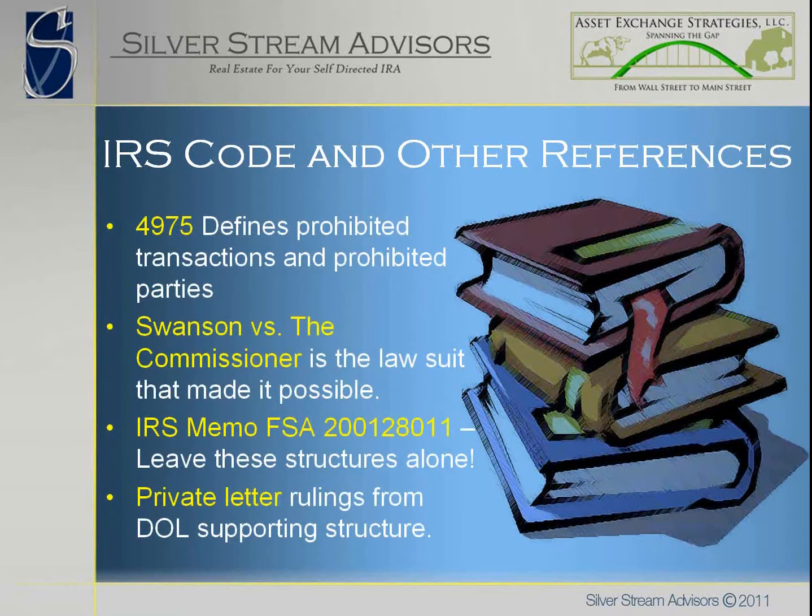The IRS code, let's take a look at that. 4975 defines a prohibited transaction. It also defines a prohibited party. Swanson versus the Commissioner, that's the lawsuit that made all of this possible. Swanson had a similar transaction, or a similar structure, I should say. The IRS auditor thought it was illegal. Back and forth, back and forth. At the end of 5 years, it went to court. The court sided with Mr. Swanson. So therefore, that gives us precedence. There's also a memo that came out after that says leave these structures alone. There are also private letter rulings from the DOL that support very similar structures to what we're doing.